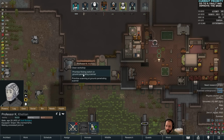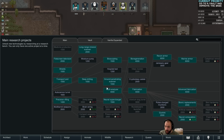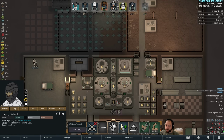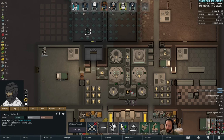All right, Prof K, let's flick that off. And we need research. So let's get hospital beds. And then to stop the drug abuse, we'll just wall this up once Fun Size drops the drugs in.